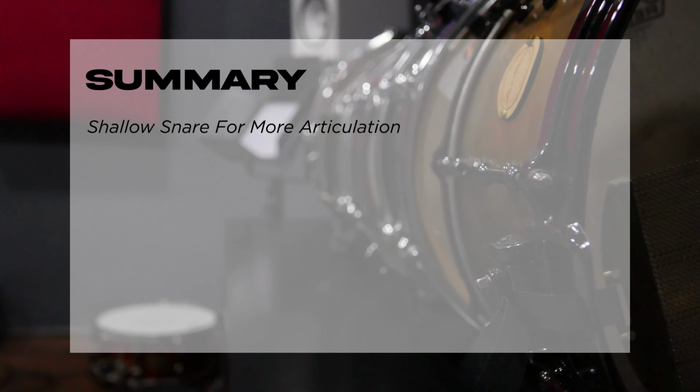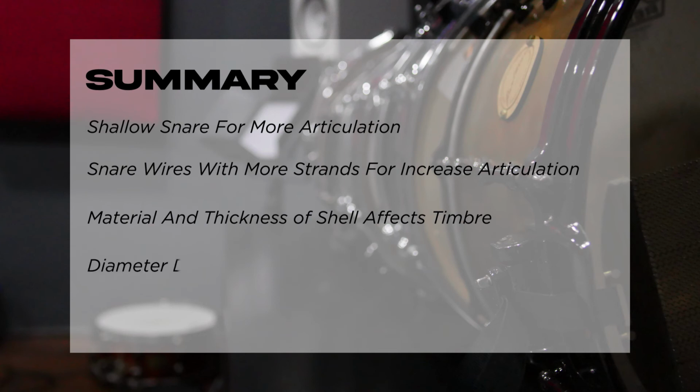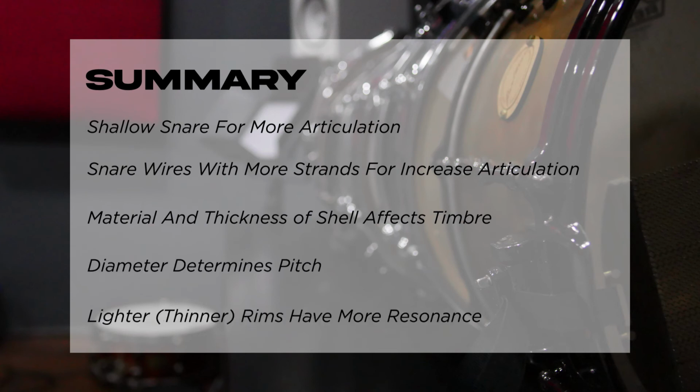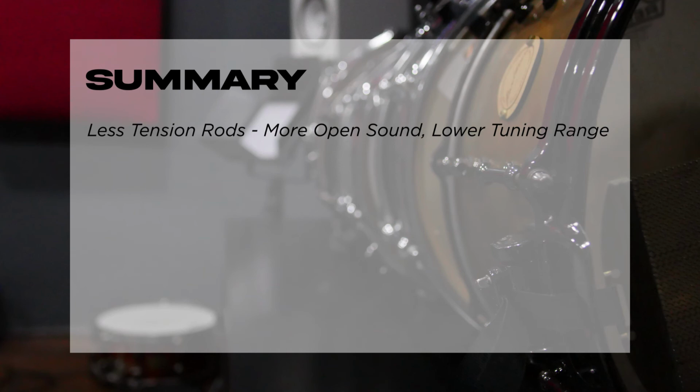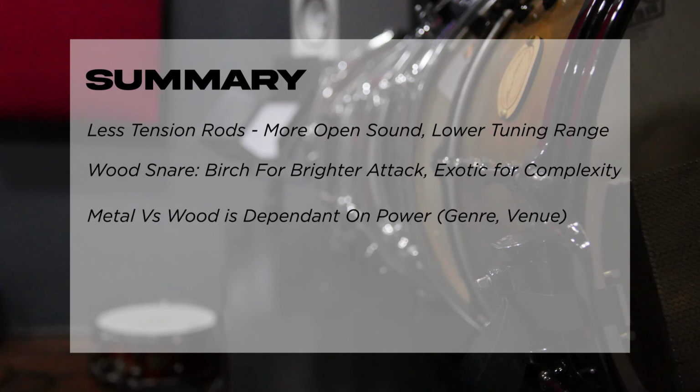So in summary, this is what we have learned so far. A shallow snare allows for more articulation, a deeper snare less. You can counter that by using snare wires with more strands to increase the articulation for deeper snares, or vice versa. The material and thickness of the shell affects the timbre of the drum. The diameter determines the pitch of the drum, and the lighter or thinner the rims, the more resonance the drum will have. The fewer tension rods the drum has, the more open the sound will be. However, you will have a much lower tuning range. For wood snare, you can choose a birch material for a brighter attack, or exotic woods like mahogany, bubinga, or walnut for more complexity. Choosing metal or wood drums is dependent on the power that you want, which is dependent on the genre or the venue that you are playing at.